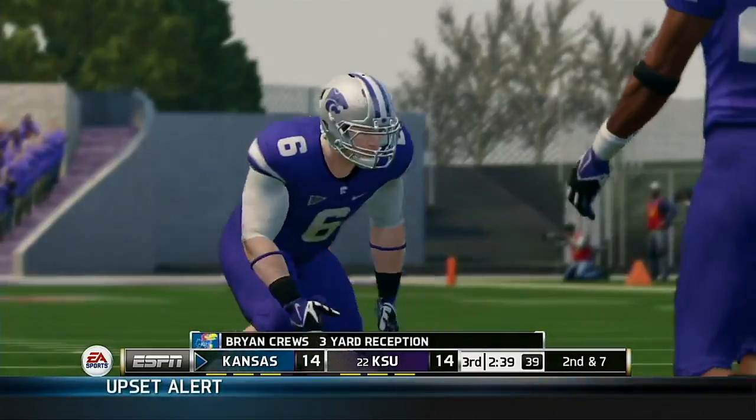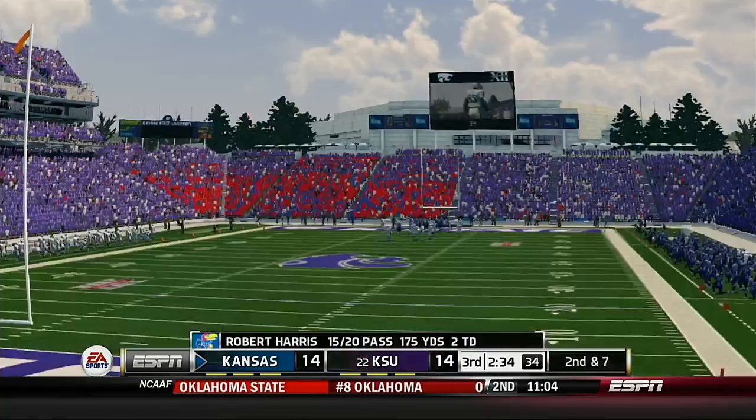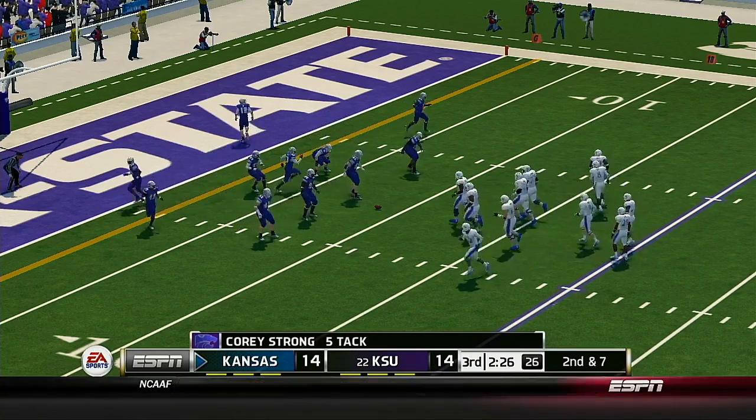Here's the throw. I don't think he got anything on that. That play was going nowhere. Yeah, give a lot of credit to the defense here, recognizing pass and swarming to the receiver. This is the eighth play of this drive.